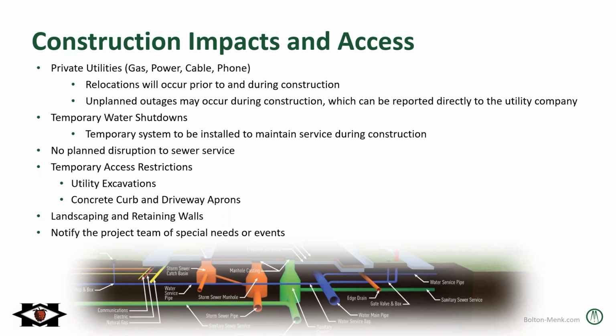Any retaining walls that are going to be affected, we will salvage and reinstall throughout the project if we can. If we can't salvage the material, we'll replace it, if it's block or timber wall that can't be salvaged. And then also just notify us, me or Josh, if you have any special needs or events. We can't accommodate everything, but most of the time we can work around things or accommodate it somehow or come up with other solutions, especially if you give us enough notice.